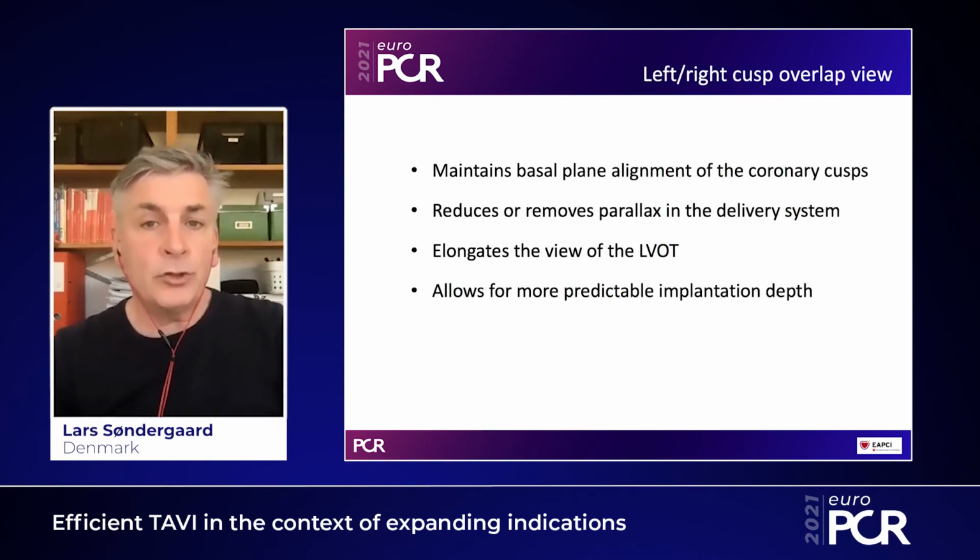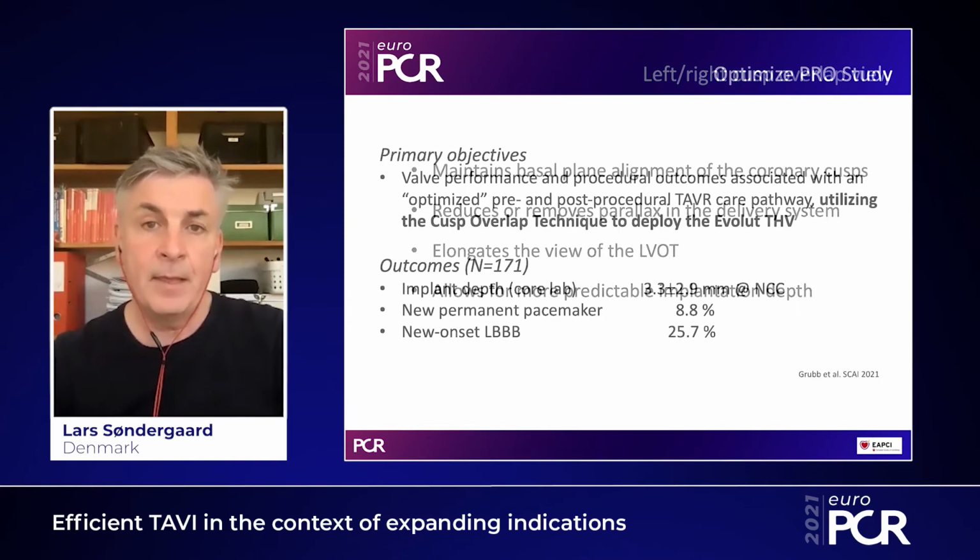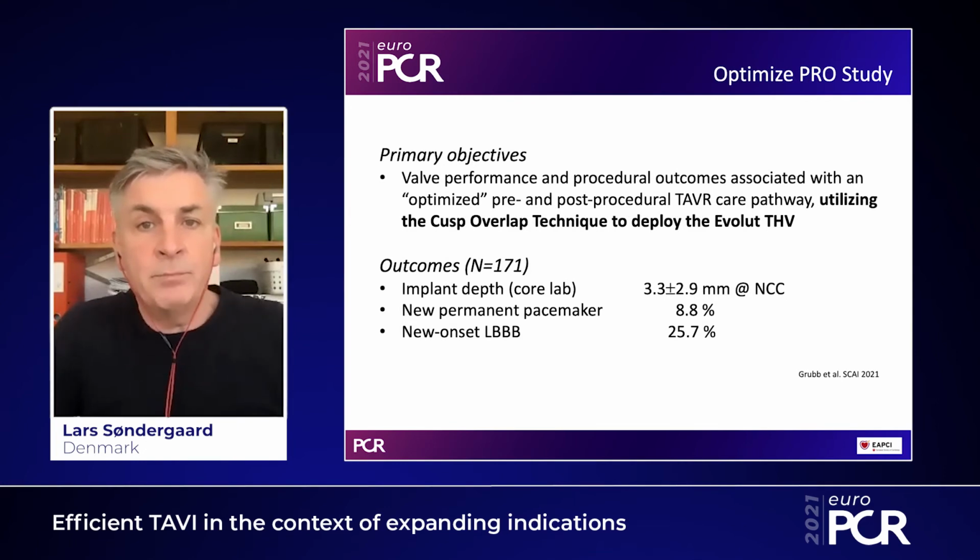So just to summarize here, the left-right cusp overlap view maintains the basal plane of the aortic cusp, and also removes or reduces the parallax of the delivery system and elongates the left ventricular outflow tract. And we just saw the data here from the Optimize Pro study, where the objective was also to use the cusp overlap technique. In those 171 patients, including in the beginning, we saw that according to the core lab, the implantation depth was only 3.3 millimeter at the non-coronary cusp, and also the need for new permanent pacemaker was only 8.8%. So this is certainly one way to streamline your TAVI procedure and also to ensure earlier patient discharge.